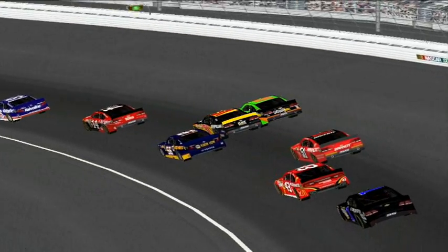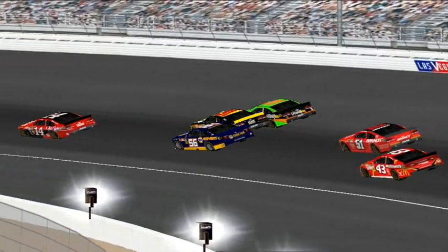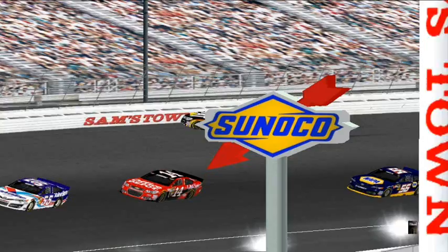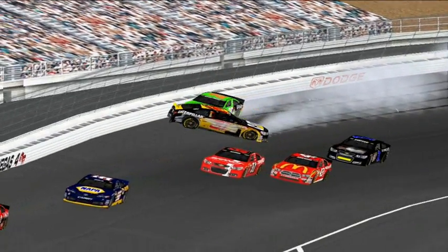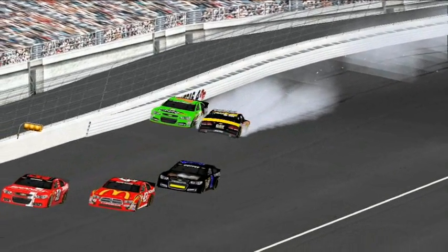Well, here's how I'm going to bring out our second caution. These guys were battling hard for the 22nd position, and it looks like Zach Hamlin forced Kyle Matthews to come up right onto Shawn Henley, and that sends both cars straight into the wall, and Kyle Matthews goes for a spin, and Shawn Henley goes straight into the wall, and he also gives Kyle Matthews another hit to spin him out.